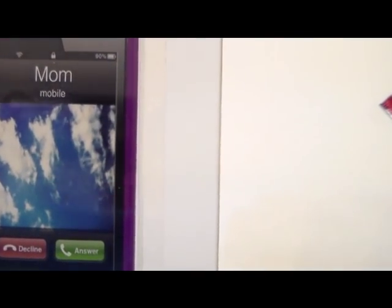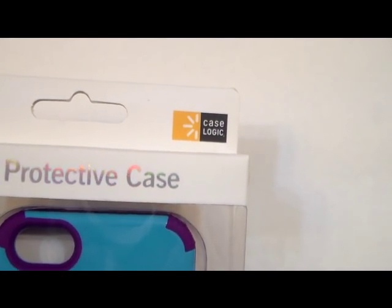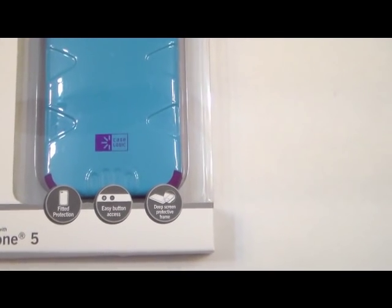Anyway, then a new item that I saw is this iPhone 5 durable protective case. This case is from Case Logic, and it's purple and blue. I love the colors of it. I think it's a two-part protector. So I picked up that, and that's the only color that they had.